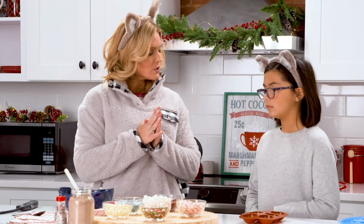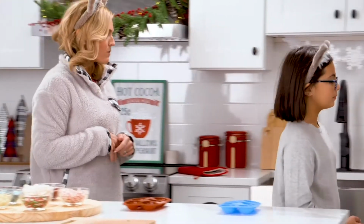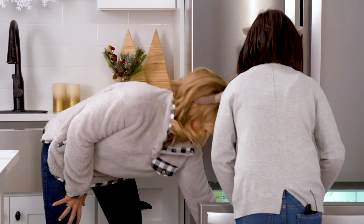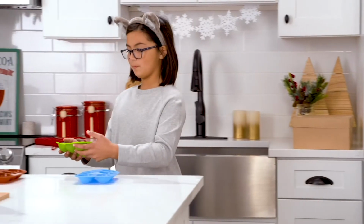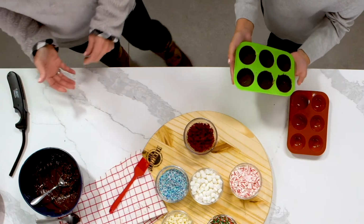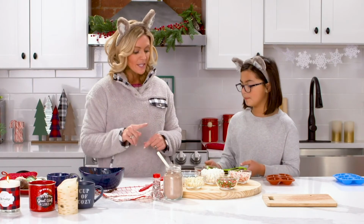All right, let's check on our molds in the meantime. Can you grab them out of the freezer? Sure. So let's see how hard and finished they are, nice and firm and ready to go. Oh, these look great. Two hands, because we don't want to lose any of our chocolate. Perfect, look at those. I hope you guys can see those really well at home. They look fantastic.